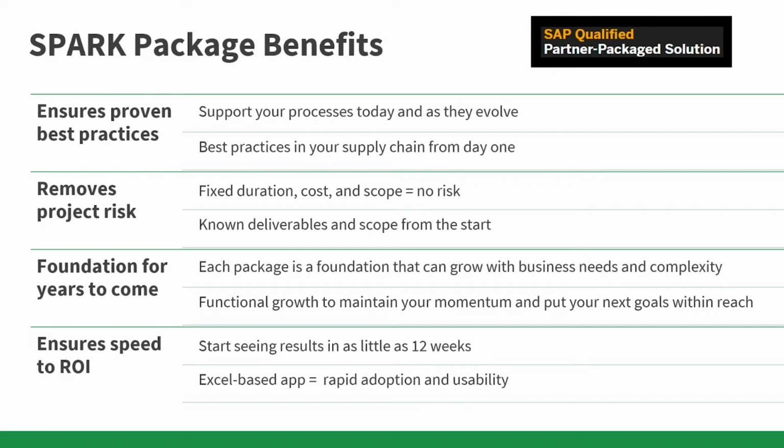And then ensuring speed to your ROI. We can start getting clients live in as little as 12 weeks, and we will go through what a project plan might look like for a 12-week implementation. You can at least start seeing a return on your investment quickly. So if you've got leadership who says, this is great, but I don't know if we can buy all 4 modules right now, or we don't have the resources to do a year-long implementation, this will allow you to see a benefit and some results right away. Then you can continue that momentum forward and continue to expand on your implementation.